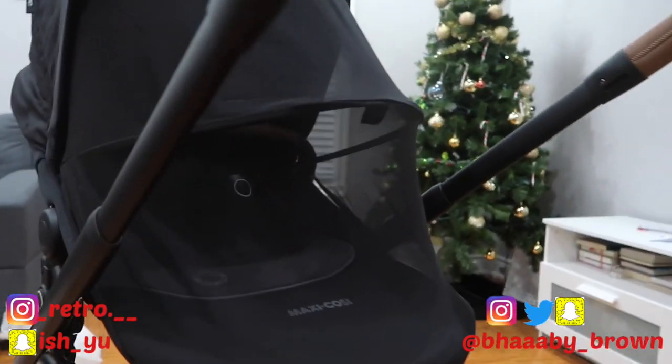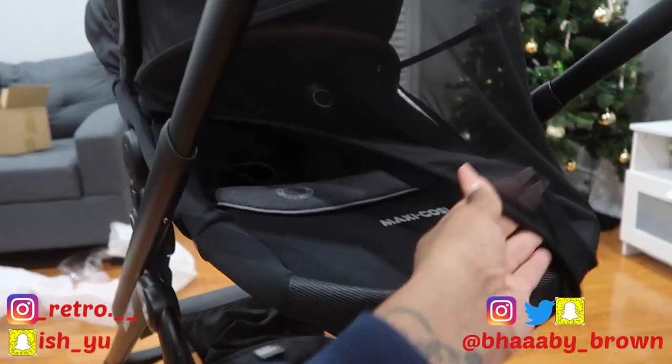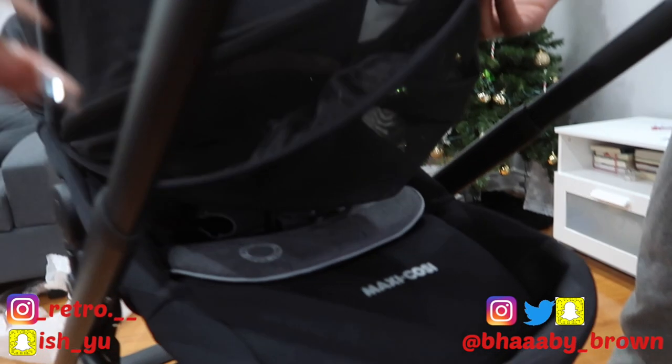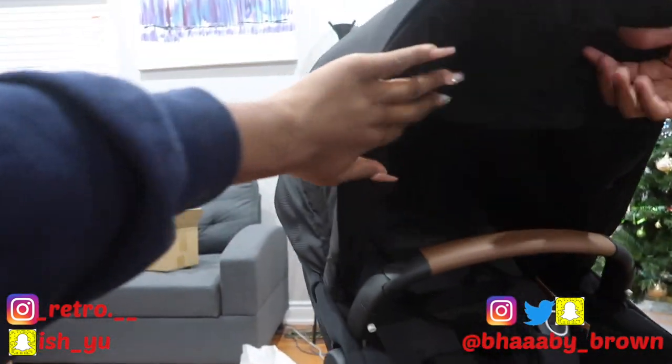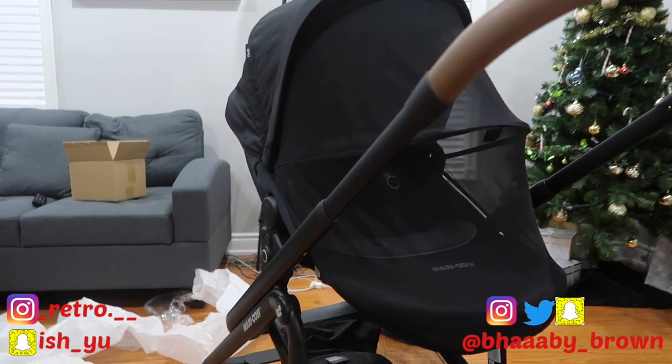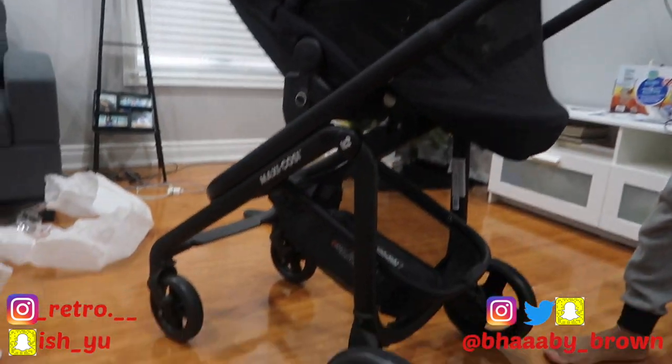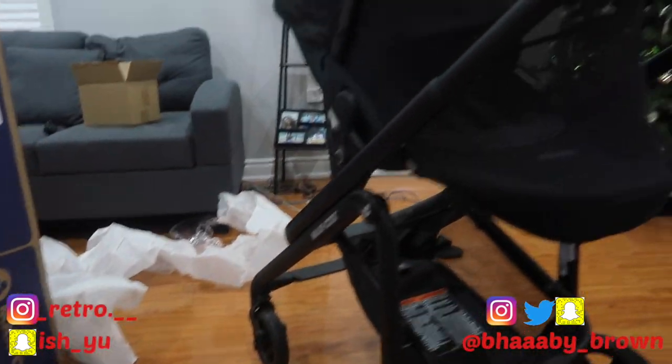It comes with this little mesh cover that you can detach for the sun, but it pops up like that, and then when you need it, you just bring it down and latch it on. The stroller's actually all year round, honestly. This is so cute, guys. Oh, I am in love. Best $700 I ever spent.